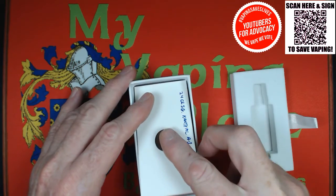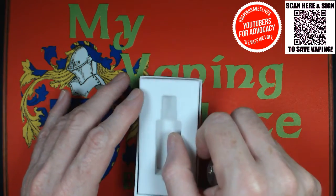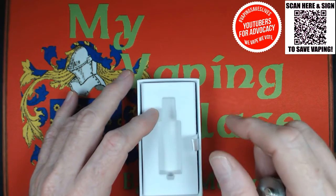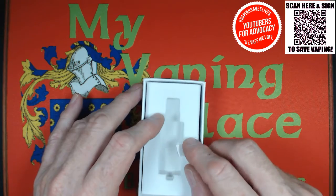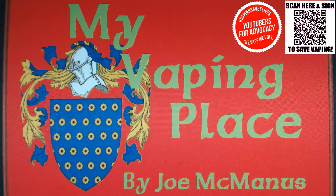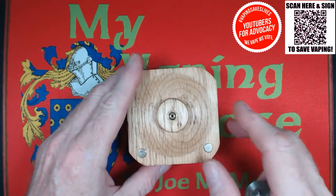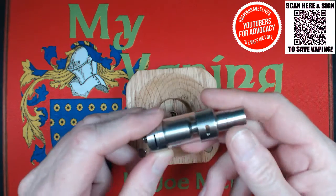It's exactly the same stuff that came in here. Well, not exactly the same stuff, but it's as close as I can get it, since I don't have 28 gauge Kanthal here right now to do it. So, all right, let me move that out of the way, and we're going to move in my little build stand, and we're going to take this apart.